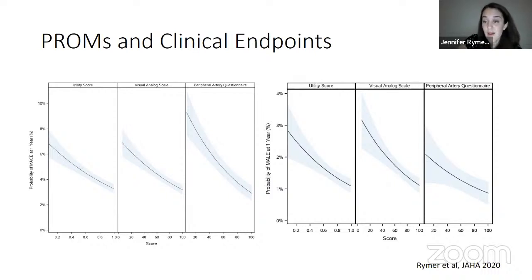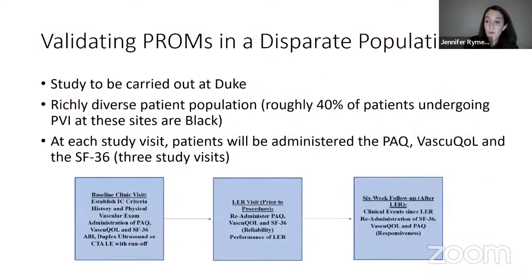And this has been borne out across various disease states, but I think these specific tools we've looked at, the PAQ, the short form, and some with the WIQ, track well with hard clinical outcomes that we care a lot about, like MACE and MALE. So right now I'm using some funding from Vascular Cures and the Women As One organization to validate the most common patient-reported outcome measures in PAD amongst the Black population and Hispanic population. It will look at three study time periods: the baseline period, the time of revascularization to look at sensitivity, and then the responsiveness factor. We'll look at these tools 6 weeks after revascularization to see if the patient's perception of their disease state, which we hope would improve after PVI, is actually measured successfully by these tools.